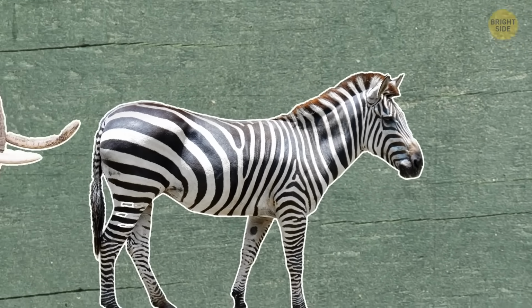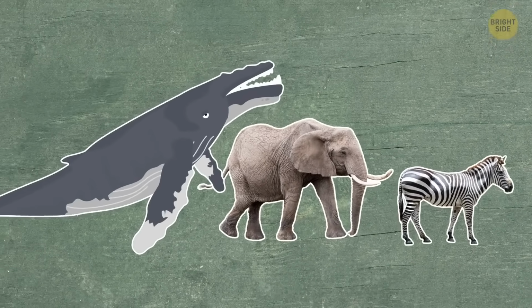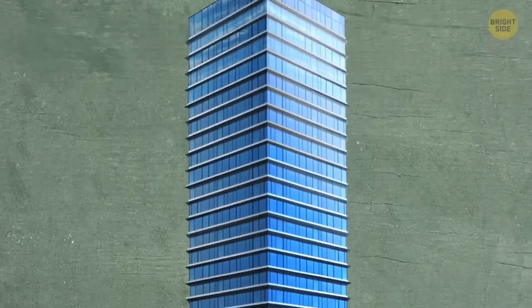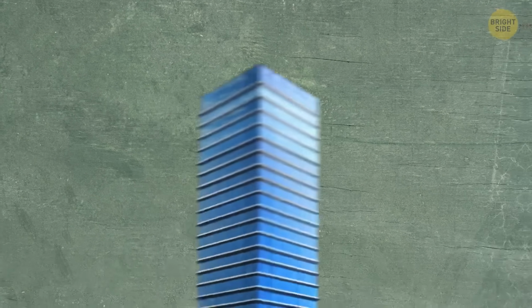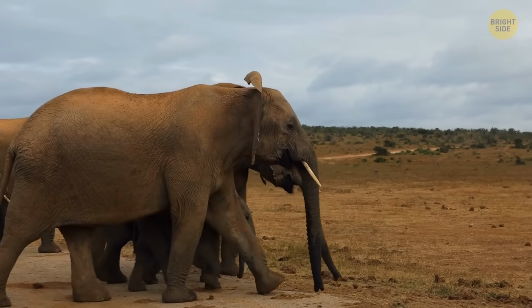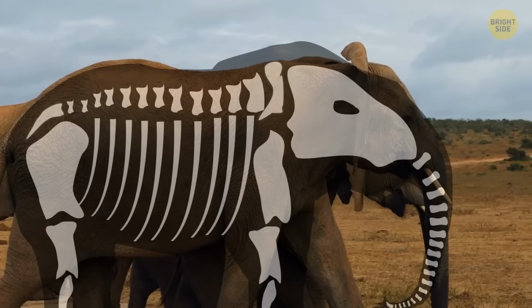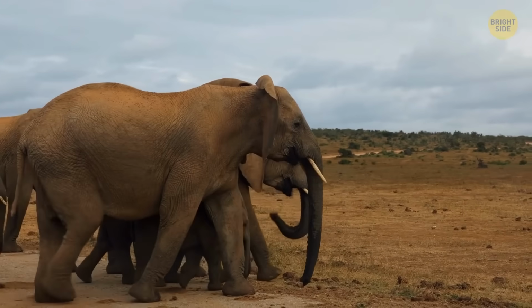Now, when it comes to animals getting really big, there's a limit to their size. It's like trying to build a really tall tower. Eventually, it'll become too heavy and the base won't be able to support the weight anymore. Similarly, when an animal gets really big, its bones and muscles have to evolve to support all that weight, and it becomes more and more difficult to do so.